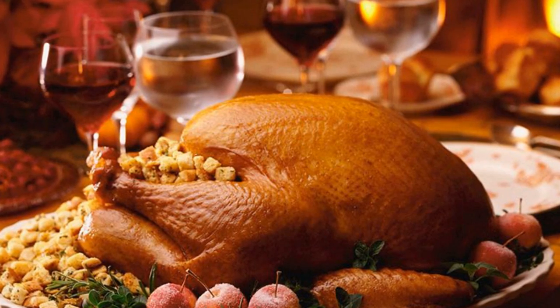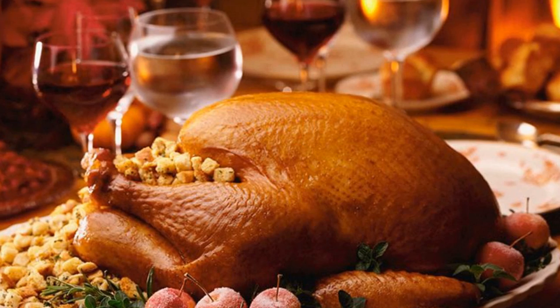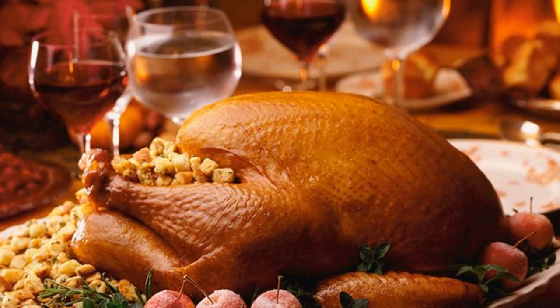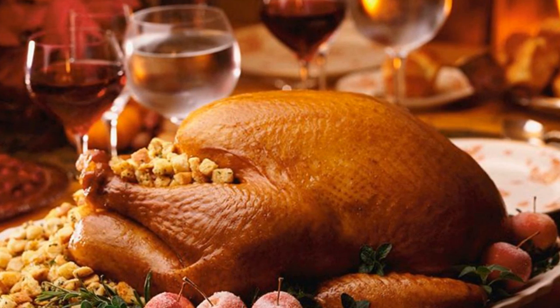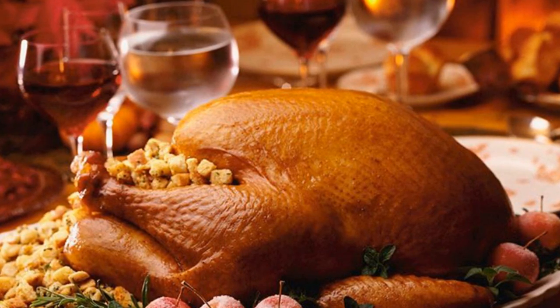With the help of biomedical engineer David Kaplan at Tufts University, the next stage will be growing muscle cells in 3D tanks, in the hopes of scaling up production and getting lab-grown turkeys to Christmas tables everywhere in the next 15 years.